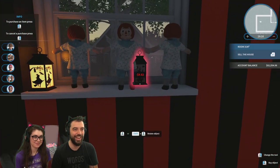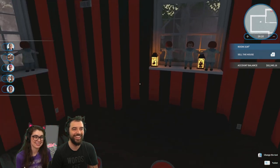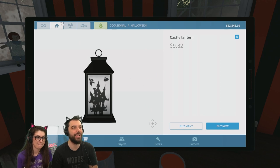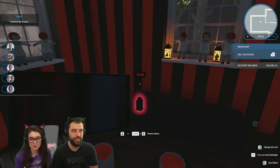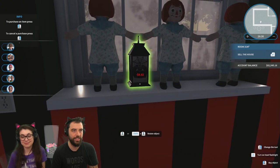That's what I get to do as the person with the controls. I just want to have one of everything, and then we can move them around. Ooh, you can make a maze with walls. You can make the basement a morgue.